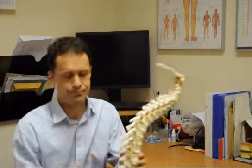Typically, sciatica goes hand in glove with issues relating to the lower back discs. Strain or prolapse or bulging of those discs onto the little nerve roots that exit the spine to form the sciatic nerve. Let's talk a little bit about that anatomy.